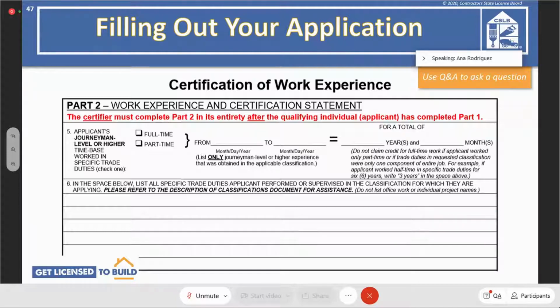Now remember, we don't want you to copy and paste the description from the booklet. This is only to give you an idea of what CSLB considers to be a critical duty for the classification that you are applying for. Your certifier should complete this section in their own words and be as complete and accurate as possible.